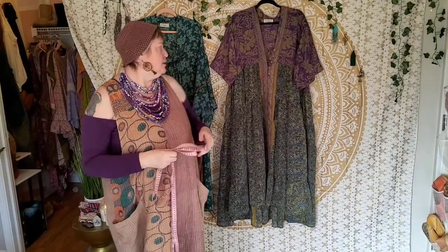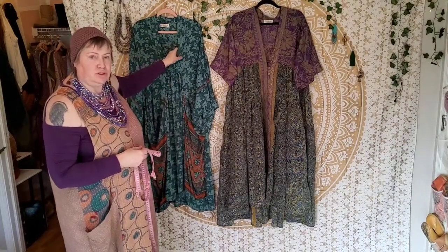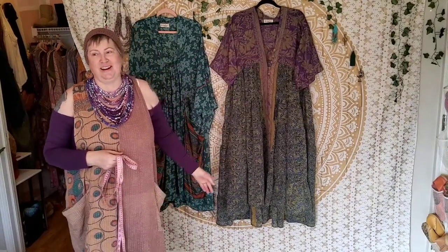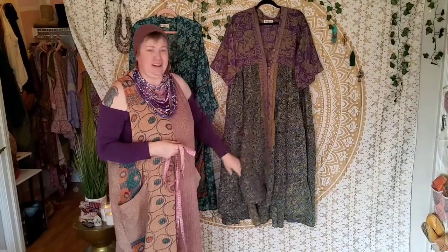It's quite bright out. So today I'm going to be doing a comparison of the Kantha Bae Silk Ruched dress and the Kantha Bae Twilight Maxi. I got the name right on this one. There are a lot of different names.